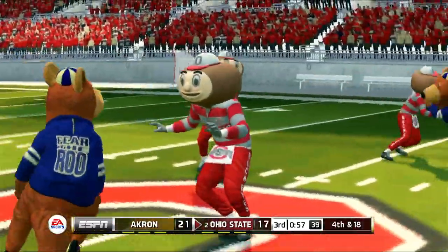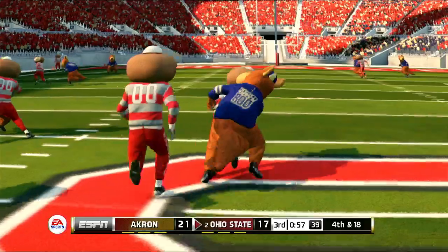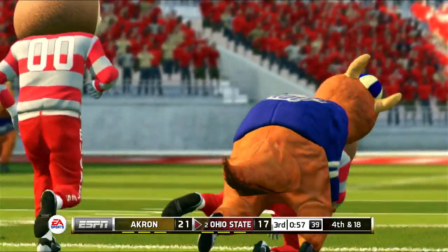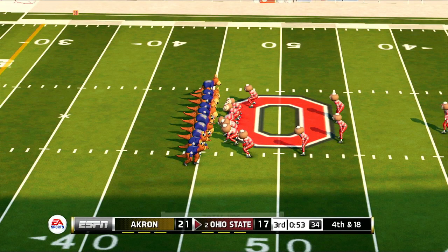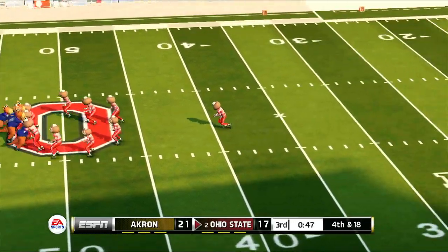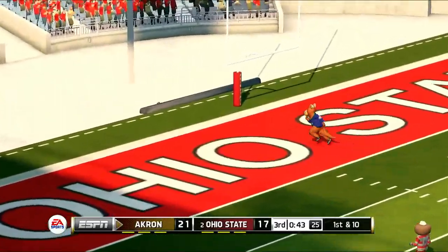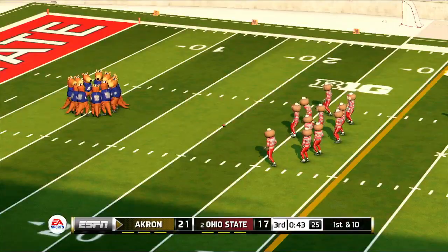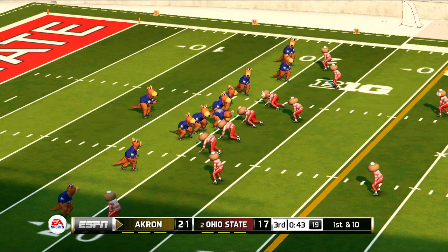Fourth down. After the sack, it's now fourth and long. He'll try to knock this punt down inside the 20. Booming kick. So this one goes into the end zone, and that'll be a touchback. It's going to be interesting to see how the action shakes out in this series. Akron holds a 4-point lead.